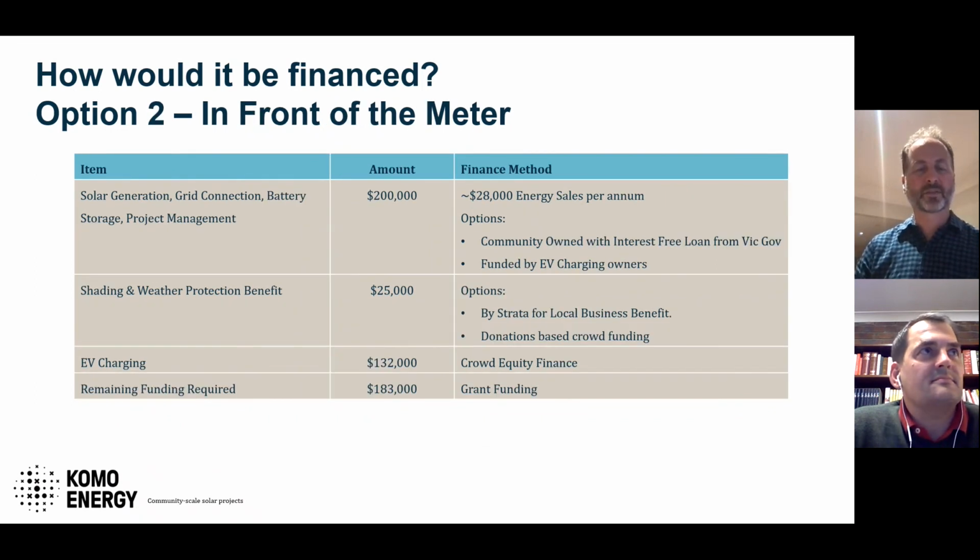A similar concept in front of the meter, but we found it was unviable on its own 2 feet and would need grant funding. We don't see that as a problem, because we think there's plenty of grant funding around for great projects like this, whether it's in the next 6 months or further down the track.